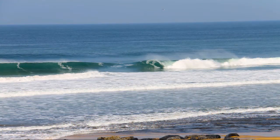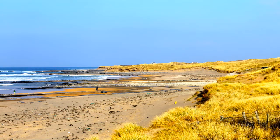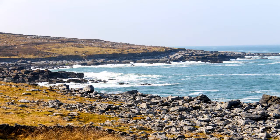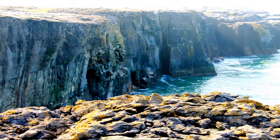So we took a drive down the coast so that we could go to the Cliffs of Moher. And these are some pictures I took. We stopped along the way at a couple of beaches and just took some pictures of the landscape. And this is a part of the country that's called the Burren, B-U-R-R-E-N. And the Burren has landscapes like you see with this lush green, and it also has landscapes that look lunar.